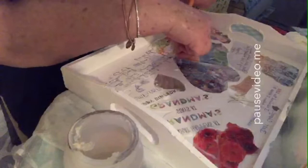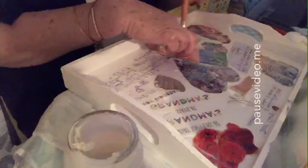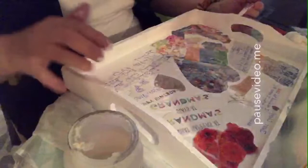Still going at it, just filling in spots where there is, trying to cover up all the white. If you couldn't separate the card, which is in some cases my problem here, make sure you saturate it on the back and the front with Mod Podge, because it's really difficult to get it to lay down on the wood or any object really if it's really thick. So just do the best that you can.